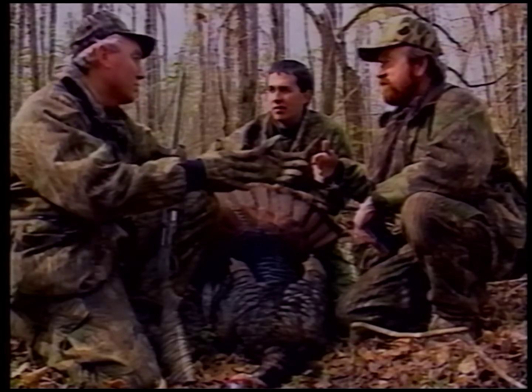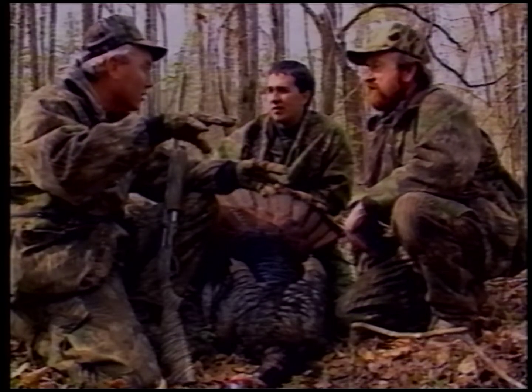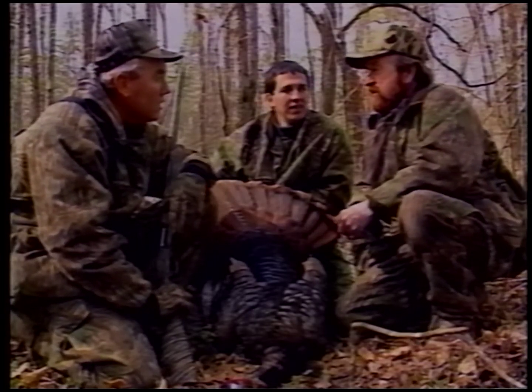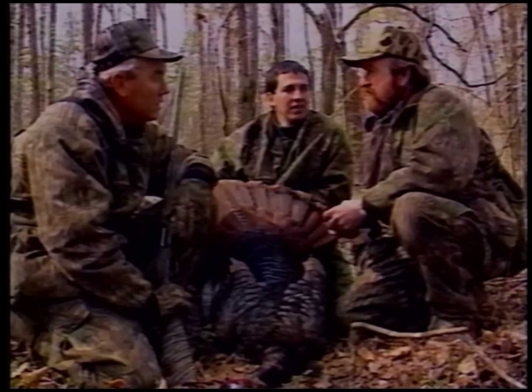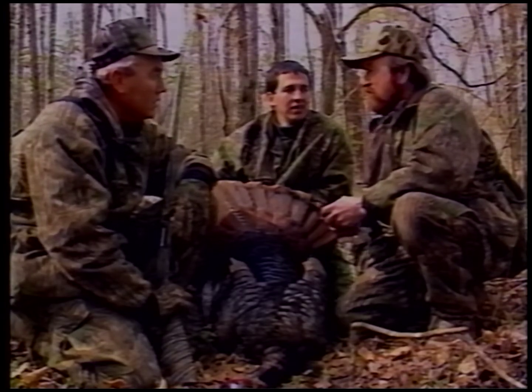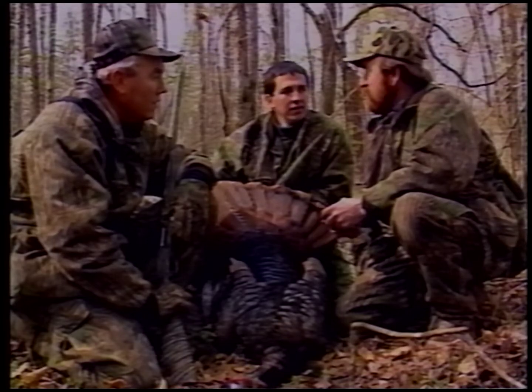Now, we were under the assumption that it was a gobbler with hens, and he was following his hens as they fed along. We didn't know it was a whole group of gobblers at the time. Well, I won't say that there weren't any hens in the bunch. I got a feeling that there were at least 7 or 8 longbeards in that bunch, plus probably 2 or 3 jakes. Now, when I saw them come into view there, they were 60 to 70 yards out of range. Yeah. And turkeys that don't respond, that's too far.